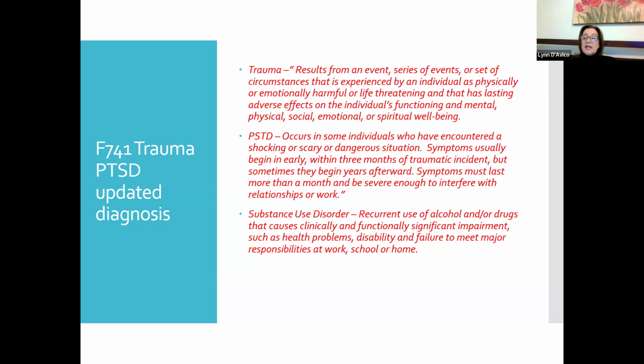And PTSD can occur in some individuals who have encountered a shocking or scary or dangerous situation, rape, molestation, war, an accident, a severe car accident, witnessing a death of a loved one, just anything. Symptoms usually begin early within 3 months of the traumatic incident, but sometimes they begin many years afterwards. The symptoms must last more than a month and be severe enough to interfere with relationships or work or their activity of their ADLs or just how they socialize, anything like that.